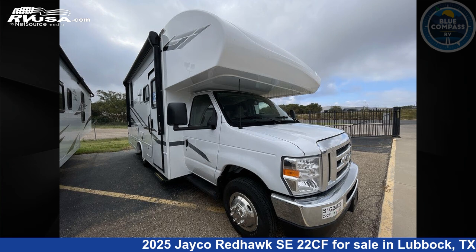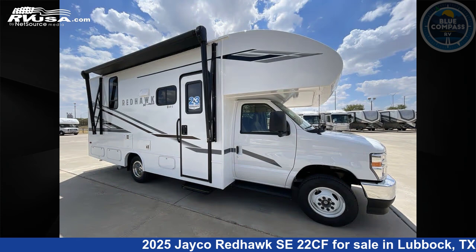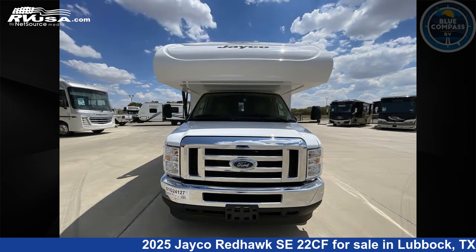This 2025 Jayco Redhawk SE 22CF is a Class C RV. It is located in Lubbock, Texas, 79403 and is offered for sale by Blue Compass RV Lubbock.